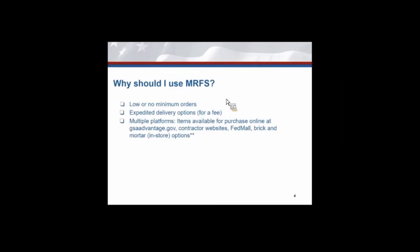So MRFS has a number of different entry points that as buyers, you can go in the way that makes the most sense for you. If you're using your smart card, which is by and large, over 90% of our sales happen with the GSA SmartPay 3 card. So most buyers are using that card. But there are other methods, including ACH and other methods that buyers use.